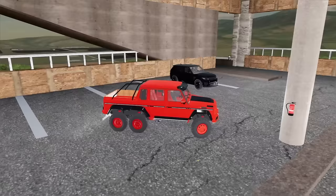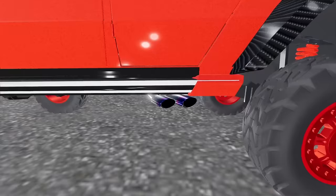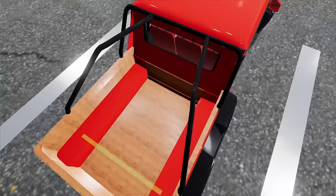It's quick too. It's got probably like 800 horsepower. So souped up V8 engine. Even got side exhaust pipes, carbon fiber fenders. All right. A trailer hitch. Yeah, like he's gonna tow anything with a 6x6. And you can sit in the back here. This is kind of cool.